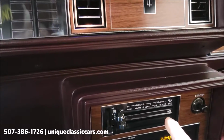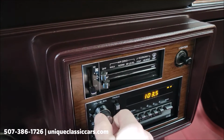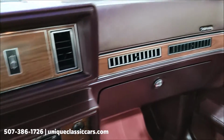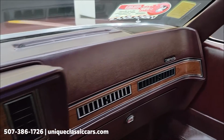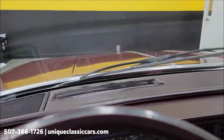FYI, mentioned the AC blows cold. Radio also in working order. And again, take a look at that dash. Also had the wipers working. They are an intermittent wiper.